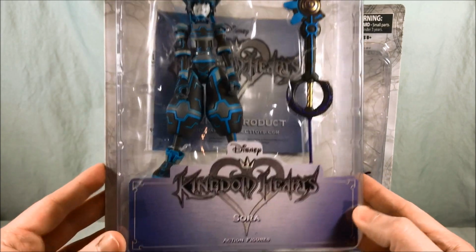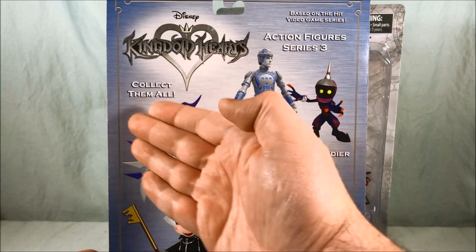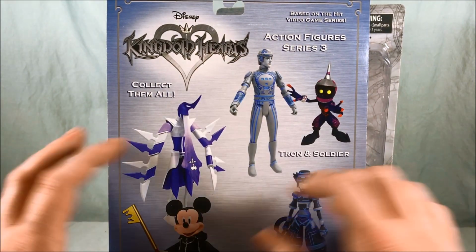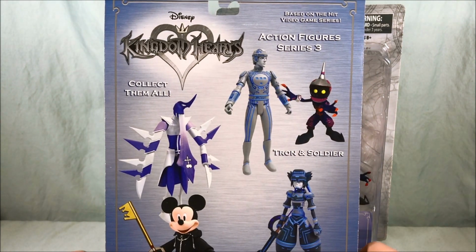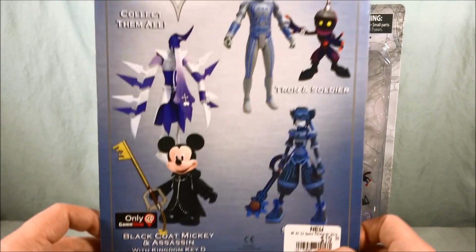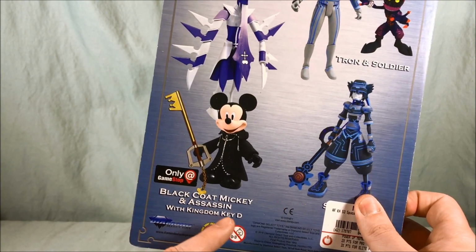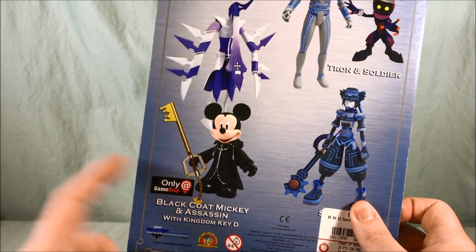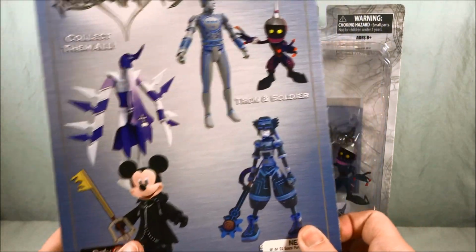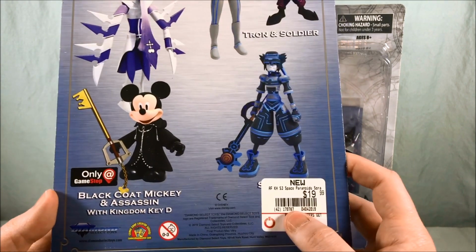Packaging wise, I would say very basic, light gray, not too exciting there. Taking a look on the back, again, it just says Kingdom Hearts, doesn't denote what game it's from, just the whole line of toys is Kingdom Hearts. This is apparently Series 3. So this set is what we'll be taking a look at today. They do have a Black Coat Mickey and Assassin with Kingdom Key D, I'm guessing because it's the transposed color scheme. But this one says only at GameStop. I don't know if that means this pack is only at GameStop or this whole series is only at GameStop. That I'm not sure about, but that is where I found mine.